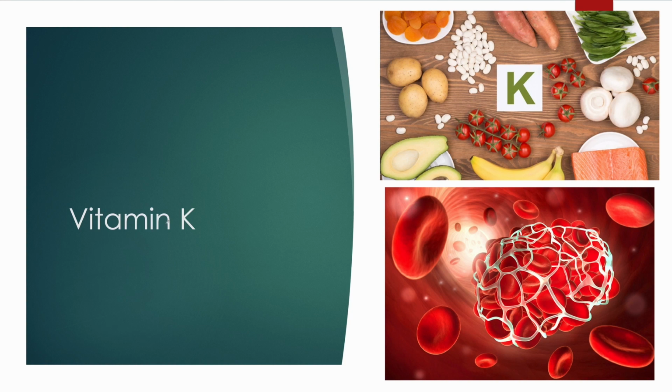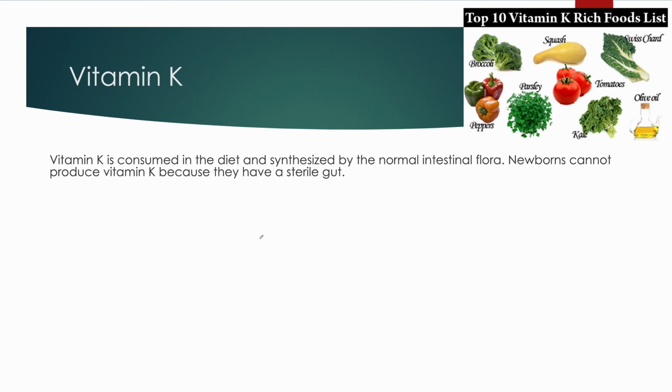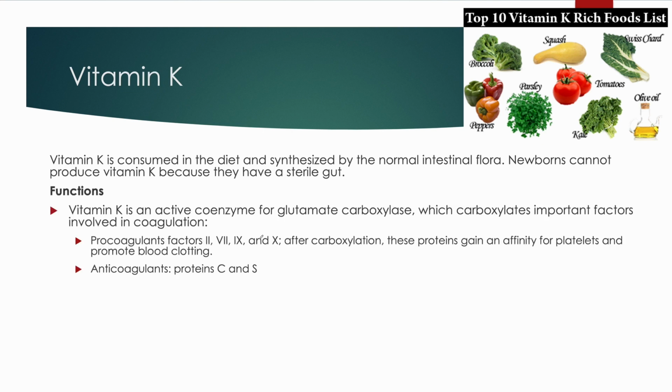Last of the fat-soluble vitamins is vitamin K. You probably remember vitamin K from your hematology module. We'll just go over it really quickly here. So vitamin K is consumed by our diet, and it's also synthesized by our normal intestinal flora, which I think is so cool. Vitamin K is actually produced by the bacteria that inhabit our gut. But the uncool thing about that is that newborns have a sterile gut because they've just been born, and so they can't produce vitamin K on their own. They have to wait until they develop those, and that is why it's so important that we give vitamin K to all newborns.